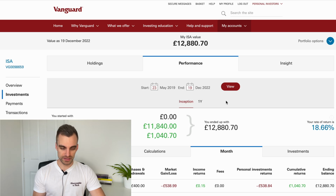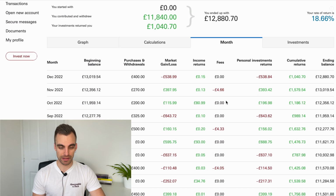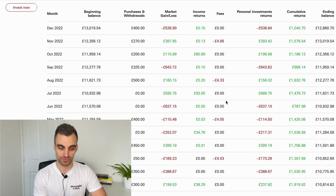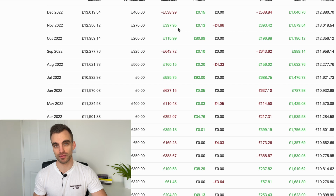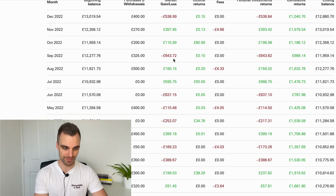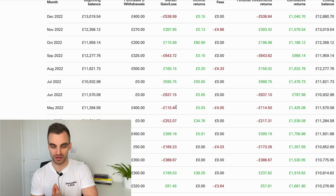The month by month data does just show how poor December has been so far, and for that matter, the whole year so far. You can see December so far I've lost £538 and 99 pence, which puts it at the 3rd worst ever month I have had since starting to invest. And the 1st and 2nd have both been this year as well. So September was the worst month, and then June was the 2nd worst month that I have ever had.